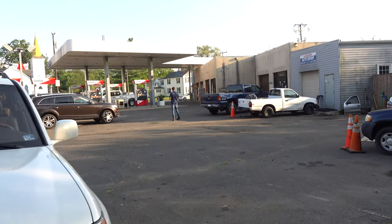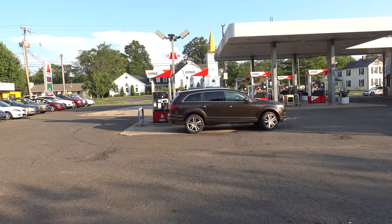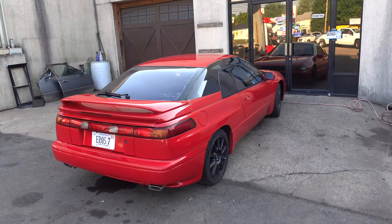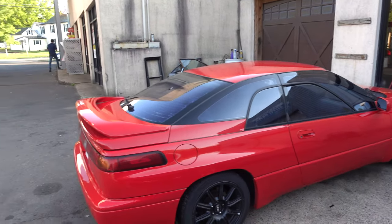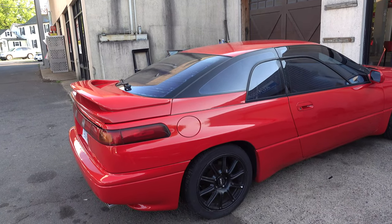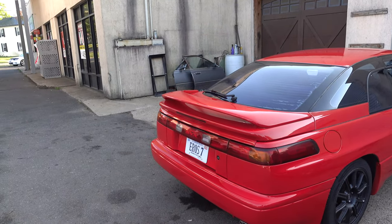The fun things you see at gas stations in small towns in Northern Virginia. This is a cute little town, by the way. I highly recommend checking out Marshall, Virginia. There's just good aplenty. Here's an SVX in bright red. I don't even remember these being in bright red. I had a friend in high school, his dad had one in that color, but it was this car. That's amazing. Bright red. Some aftermarket BBS wheels. A lot of tint. Cool car.